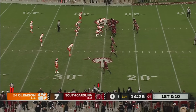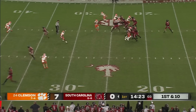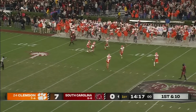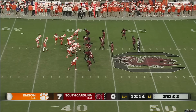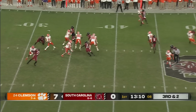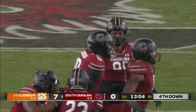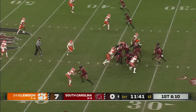He threw for 360 yards in that one. He fakes to Mario Anderson, has plenty of time. He's got somebody down there deep, and it's intercepted. That's Barnes again. In trouble, and he goes down. Tyreek Johnson got to him, the senior. It gives South Carolina the ball at the 35.